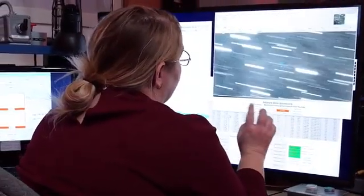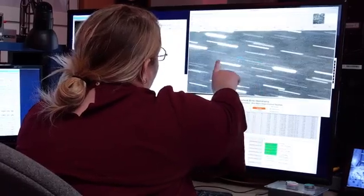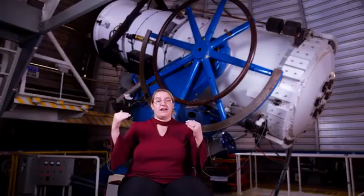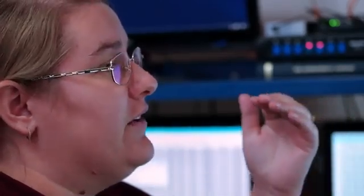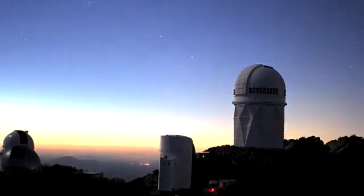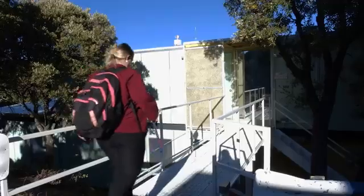So these are the type of images that we get back from the telescope. And so you can see that our asteroid is essentially a dot that's moving. And then the stars look like long lines because of how we track on the asteroid and not on the stars. When an asteroid is first discovered, the Minor Planet Center is able to calculate kind of a location on the sky where it should be. So we already have an idea of how the asteroid's going to be moving, so we take that assumed motion and move with it.